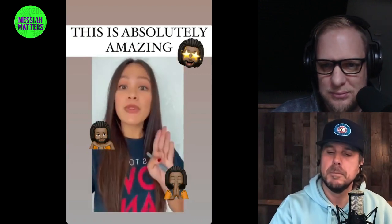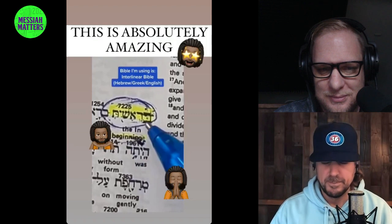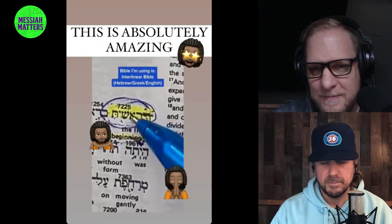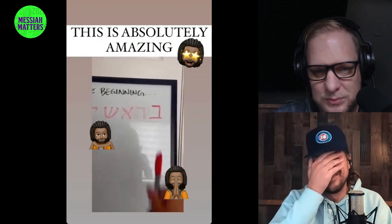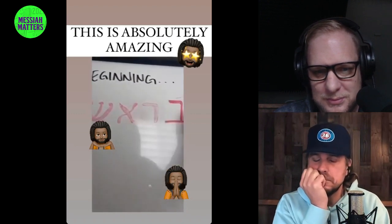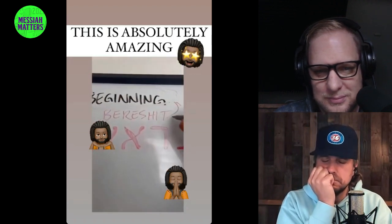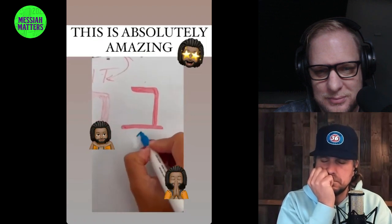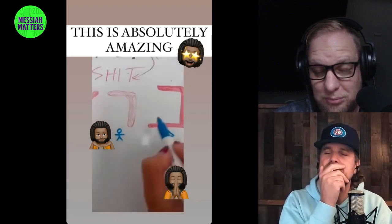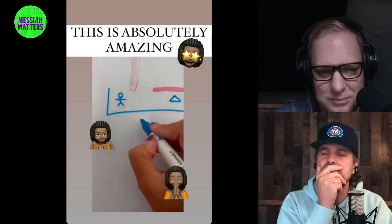In the beginning. Okay, let's pause right there and look at this in Hebrew. The Hebrew word for beginning is this word right here, bereshit. And remember, they read from right to left. So we will break down every letter together. From right to left, this is the letter Beit, Resh, Aleph, Shin, Yod, and Tav, which spells bereshit, which means beginning. The letter Beit, or B, means tent, and the letter Resh, or R, means the chief, the head chief. Together, BR is read as bar, and together it means son.